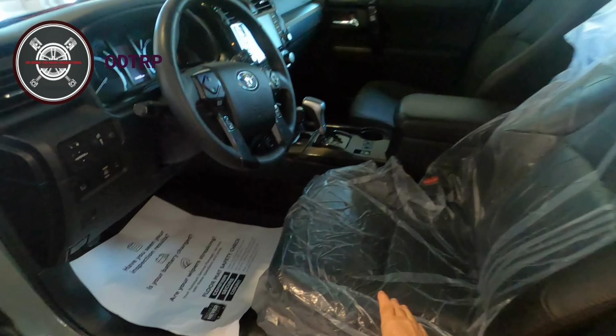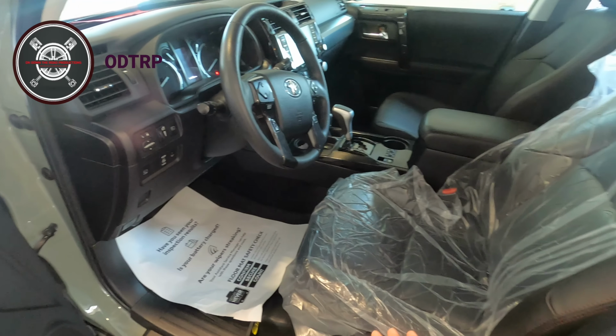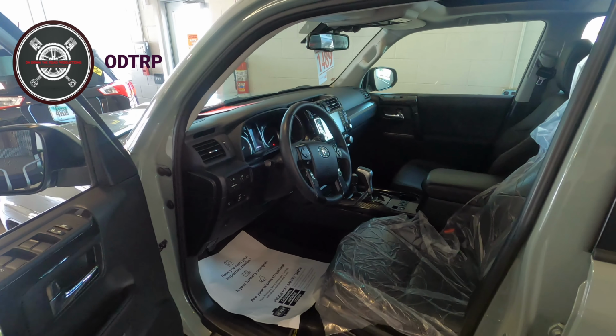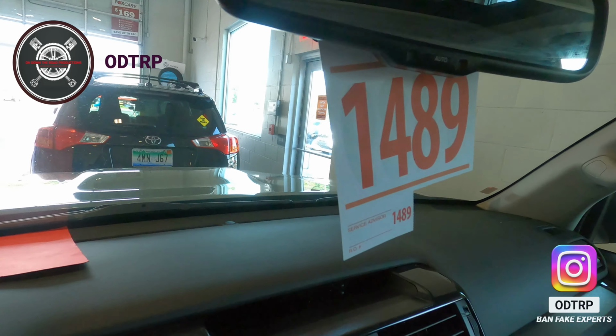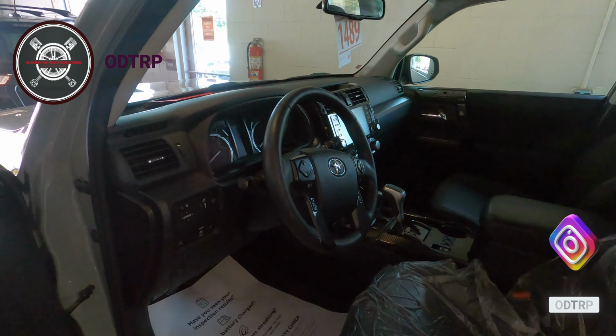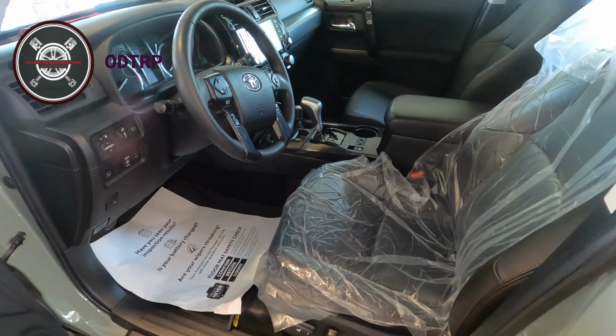Really nice. They put a seat cover on and put a foot mat. Nice touches like this. Really great service again from Fox Toyota. And here, I'll play these numbers tonight in the lottery. 1489. What a great truck. Hope you guys can get yourself one of the last ones.